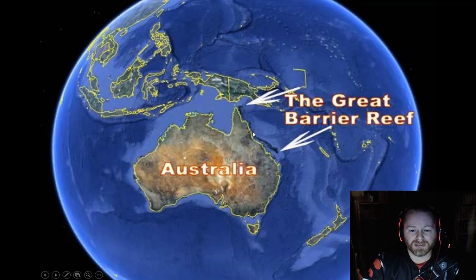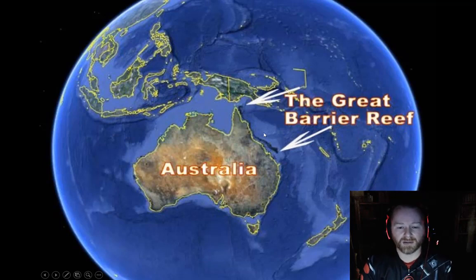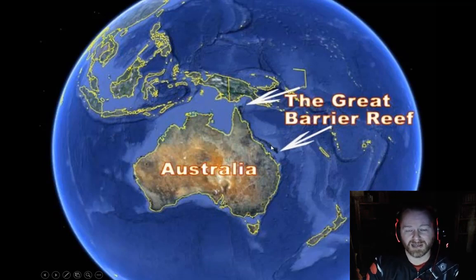The Great Barrier Reef is visible from orbit. It's considered to be one of the largest living organisms on the planet because, again, coral is alive. Well, it used to be, because of global warming and global climate change. Global climate change is actually what it's called. Global warming is how it's known in the media, but the actual term is global climate change.